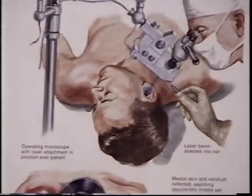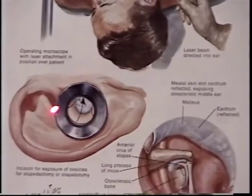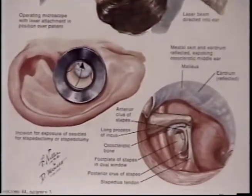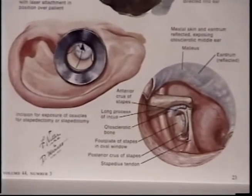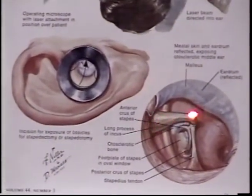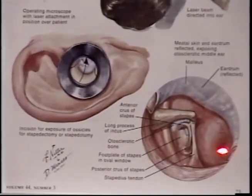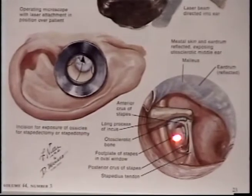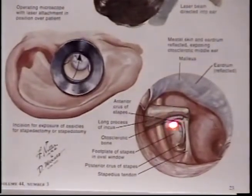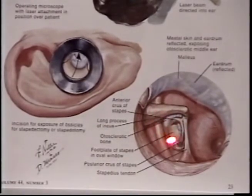We use a speculum placed in the ear canal, and then the incision is made in the skin of the ear canal, and the canal skin is elevated with the eardrum much like opening a book. When we open the ear, here we can see the incus, the little stirrup bone, the stapedius tendon, the round window, and you see a white material here. This is the otosclerosis that is fixing the stapes bone.